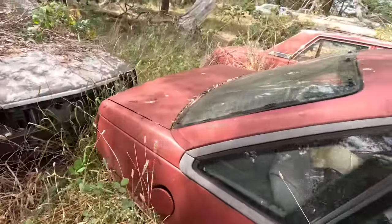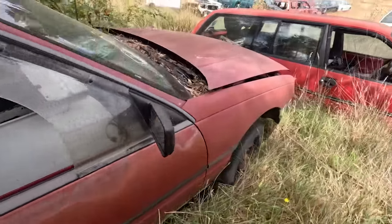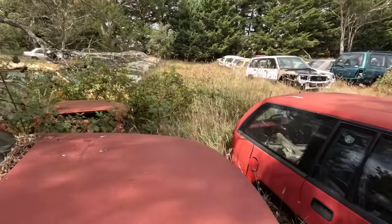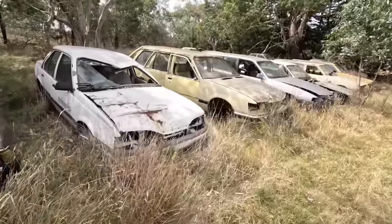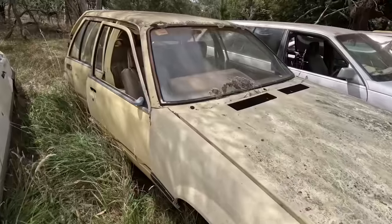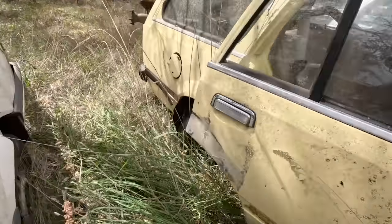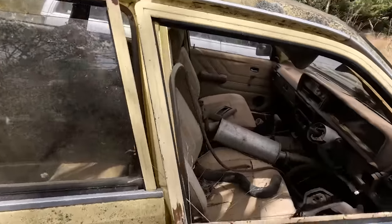And again, just not rusted out. Which clearly shocks me. I don't know how many times I've said that, but I assumed I'd be real rusty. There's a row of Commodore wagons. Chimera, I thought that was a Commodore wagon as well. Full of parts.